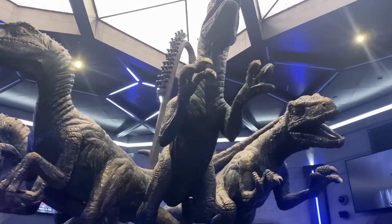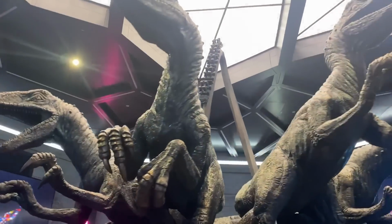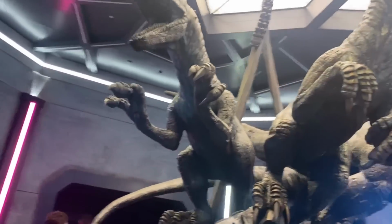You're ready to ride. I love this queue. The lights flash and mean things. So when the lights flash red in here, that means that a raptor run's coming by. Here they come. That's a signal. That's gonna be us. Here come the raptors.